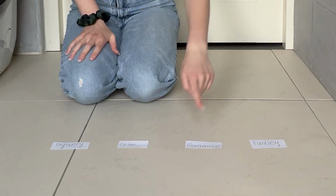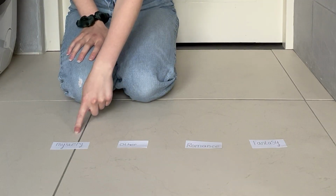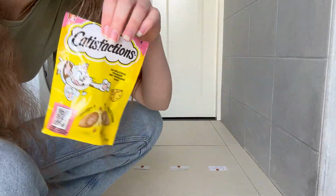This is fantasy, this is romance, this is other, and this is mystery. It's all set up behind me, so I'm gonna go and grab her real quick, because the moment she hears this thing, I know she will come running.